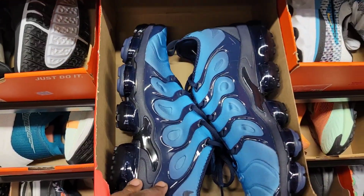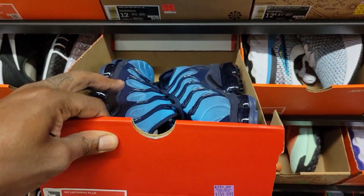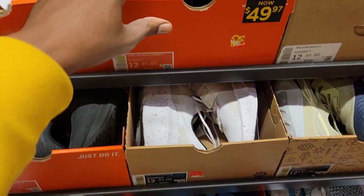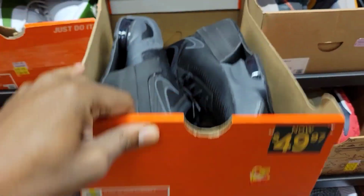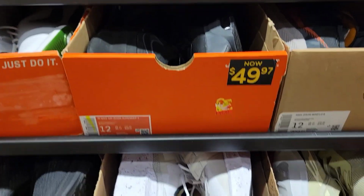Got the Vapor Max Plus. This colorway is pretty dope. Size 12, from 110 down to 59. Also 110 to 159 with 20% off on those. $49 for the Zoom Super Rep, $49 for a size 12 with 20% off on those.